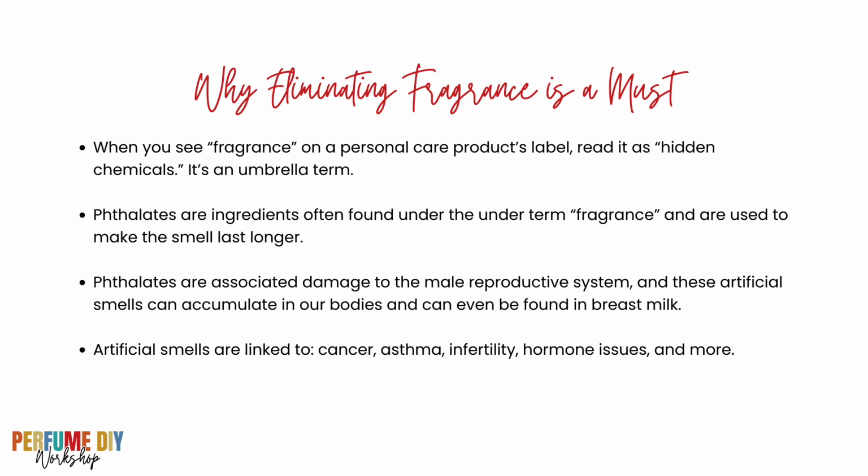So phthalates, and we've talked about that in our hormones class. Phthalates are ingredients that are often found under that term fragrance, and phthalates do a lot of different things. I mean, they're in plastic, they're bad, but they do a lot of different things. So that's why they're used in a lot of ways, but we're learning over time that they're not good. But in thinking of perfume, they can be used in fragrance to make the smell last longer. We're going to learn a way, when we pick our perfumes, certain oils can help the smell last longer.